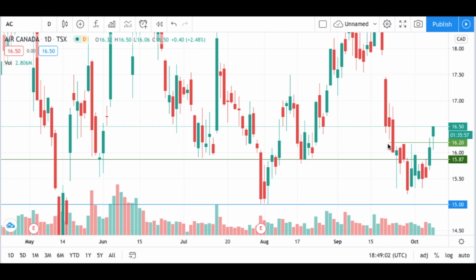Again, these are called areas. This 15.87 is not written in stone. Nothing is written in stone in the market. In this case, the market showed us where it's planning to go. The market showed me that the buyers are accumulating at the same area. Is it going to happen within the same session? No, it doesn't have to happen within the same session.